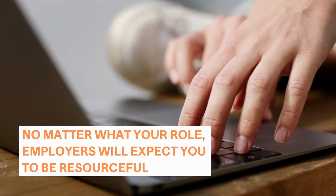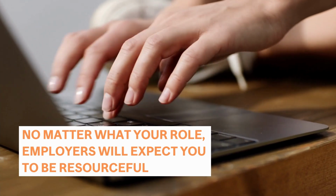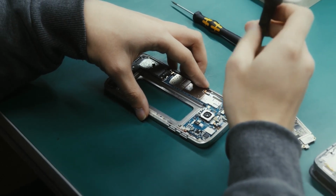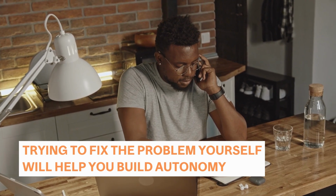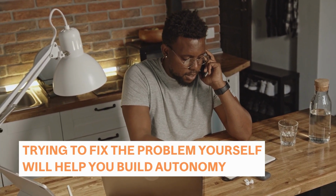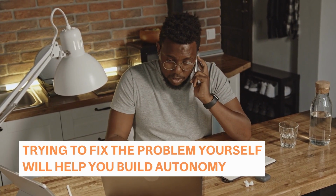No matter your role, employers will expect you to try and solve your own technical problems by being resourceful. Say 20 minutes before your virtual event is set to begin, a technical glitch arises. In this case, trying to fix it yourself before asking someone for help will help you build the reputation of a self-directed learner who can work autonomously instead of heavily relying on others.